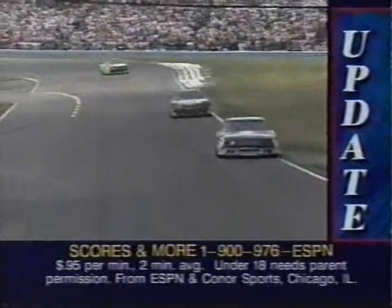Here is Earnhardt leading Rusty Wallace off of the corner. Kyle Petty now runs 3rd, followed by Sterling Marlin and Jeff Bodine.